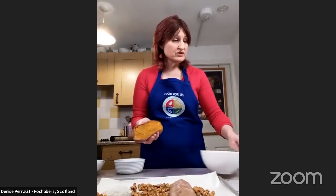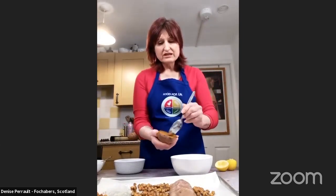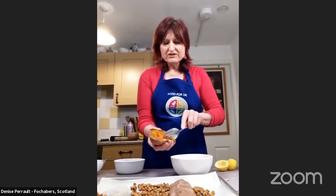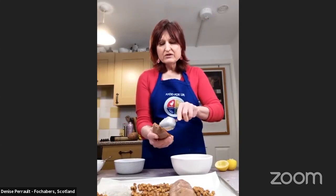And we're going to twice bake them. So the first thing I'm going to do is find a spoon, and I'm going to clean them out. These have gotten a little bit of the spice underneath them. Oh, those look really yummy. And if you don't do a lot of sweet potatoes, well, hopefully you do.